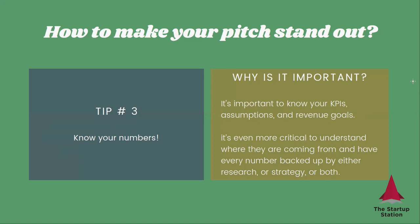Without the numbers, all your ideas are just that. They're ideas that probably are not going to be put into action. So it is important to know your KPIs. It is important to know your assumptions and revenue goals. And it's even more critical to understand how they're formulated because they come from your strategy. They come from your vision, right? And we help you at the Startup Station to convert this vision into a robust financial plan.